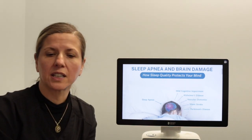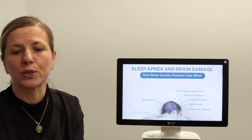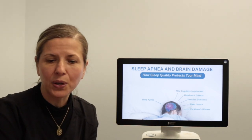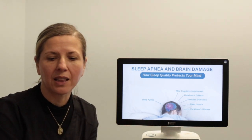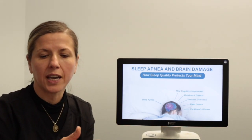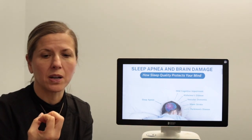There are some vascular and structural changes happening. Chronic sleep apnea is linked to reduced gray matter volume, and white matter is also compromised, and that slows neural communication and impairs attention and how fast we can process information.